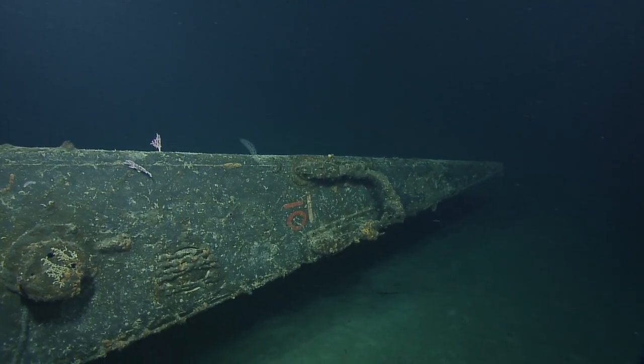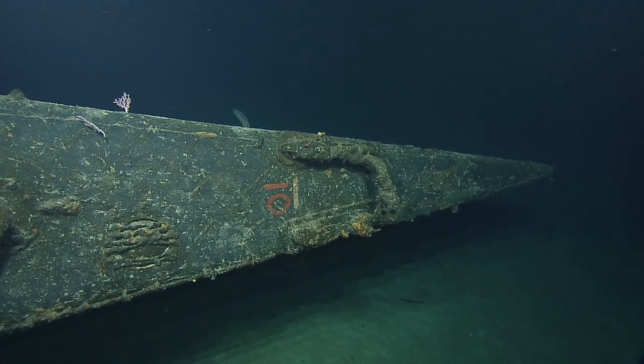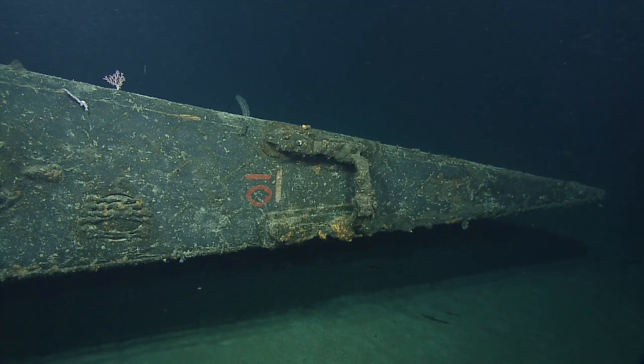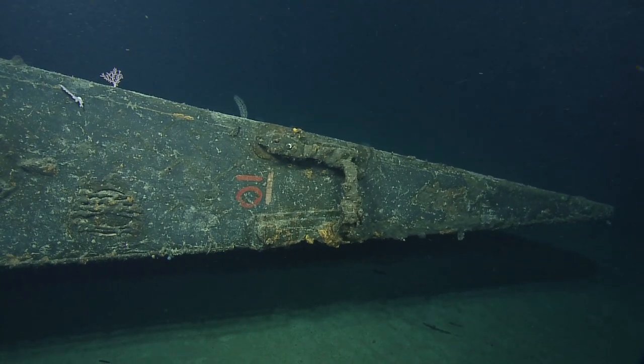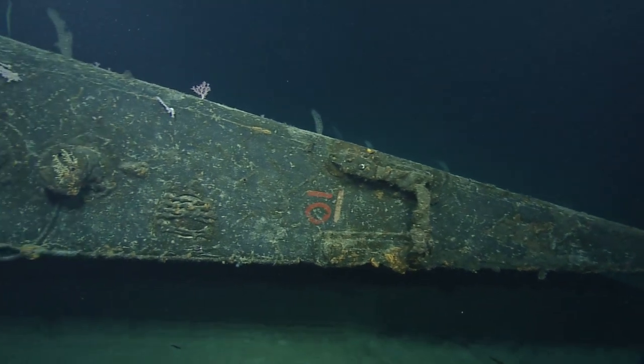Somebody's asking the name of the coral again. I don't want to pronounce it wrong. Hemicorallium are the big pink ones that are fan shaped, and the bottle brush ones are Chrysogorgia. We've also seen some Faraday sponge.